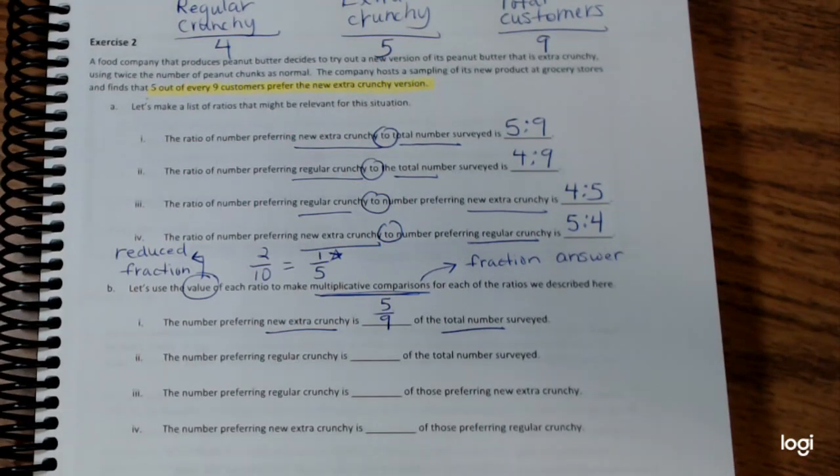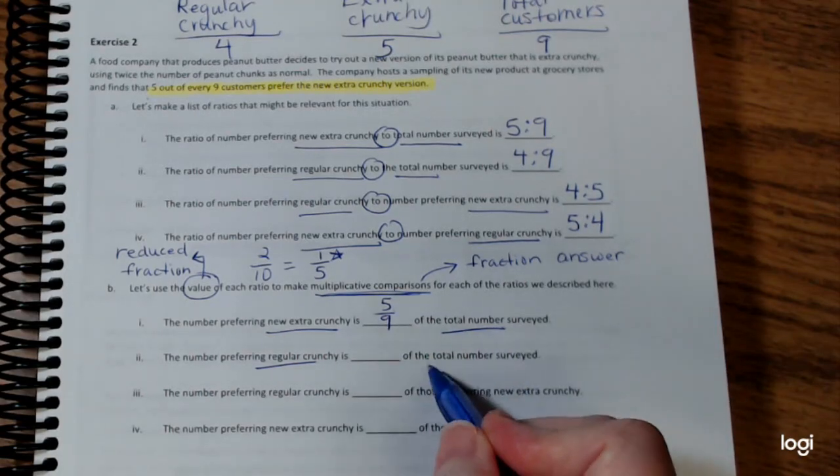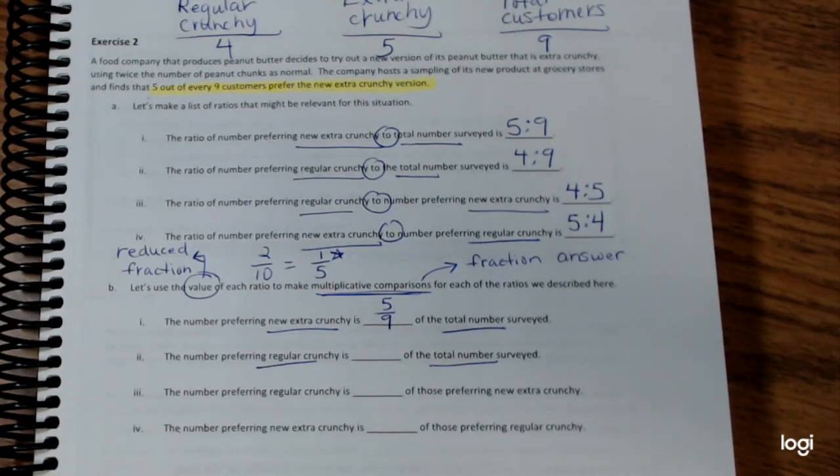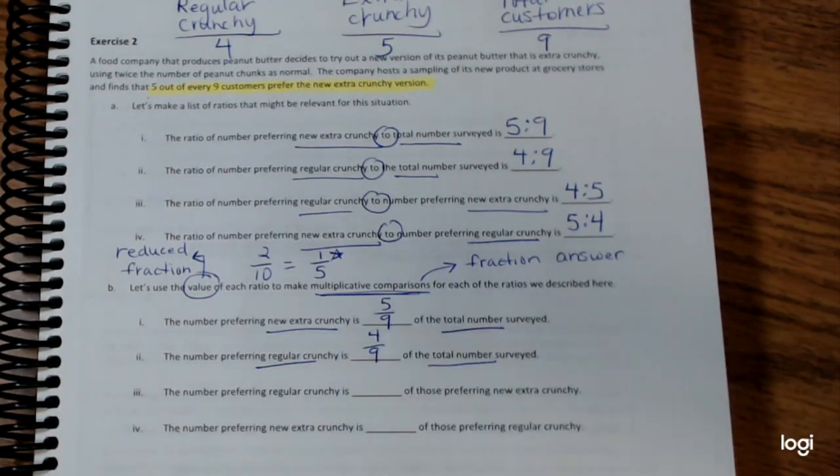Roman numeral 2, the number preferring regular crunchy is blank of the total. Once again, at the top, regular crunchy is 4, and total is 9. So I would read this: the number preferring regular crunchy is 4/9 of the total number surveyed. Would you fill in Roman numerals 3 and 4?